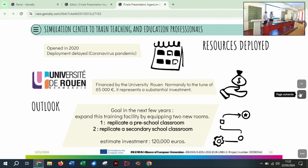So there is a software that they use during the simulation, and it goes directly in their files, so the other teachers don't have access to this. And it's 1 year or 2 years? 2 years. So it's only accessible for 2 years and then it disappears or they have to delete it or something like that.